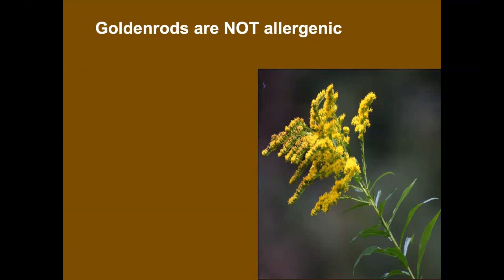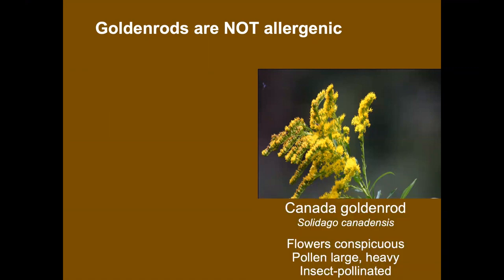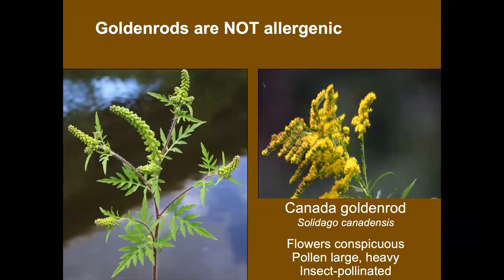But it's blooming. Okay? Conspicuous flowers, showy, large, heavy pollen, probably not allergenic, but it's blooming at the same time as that. That's ragweed. Yeah, who notices it?